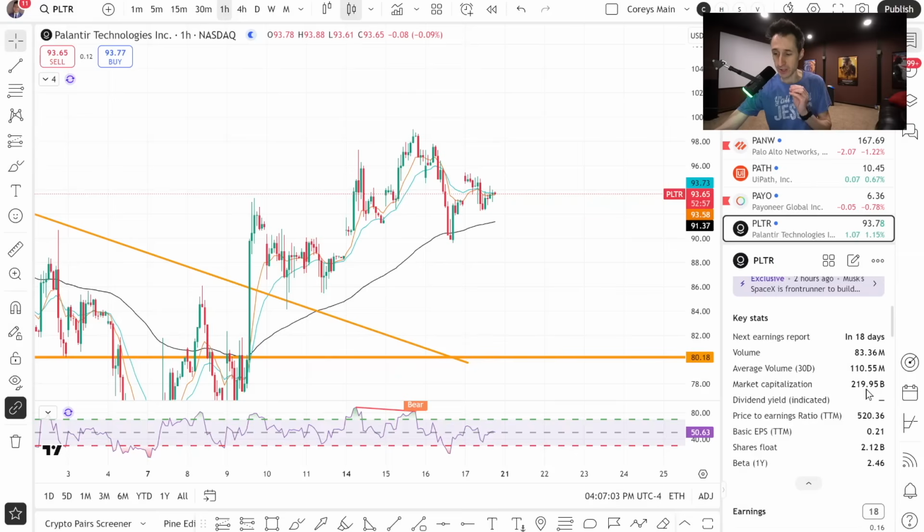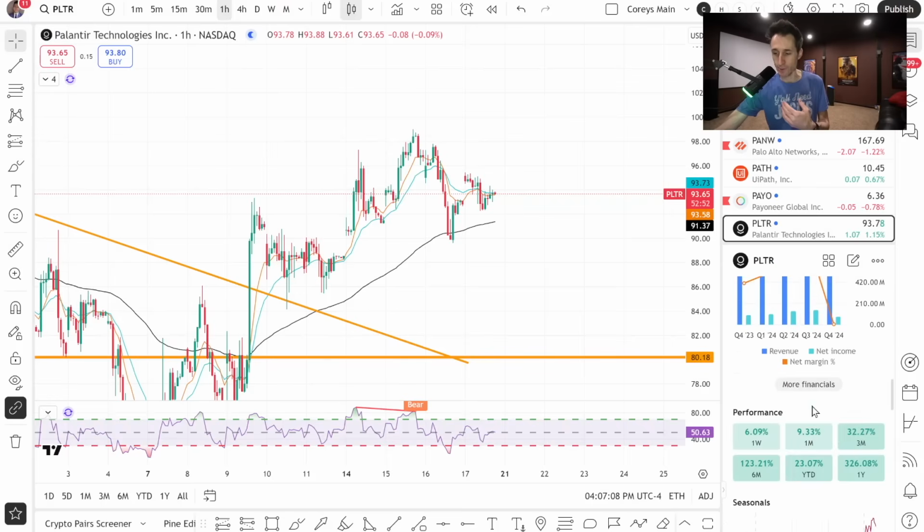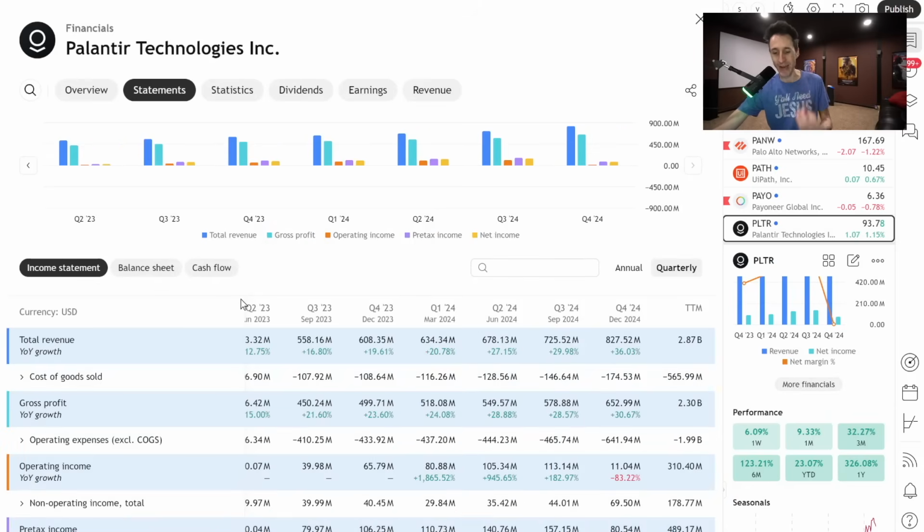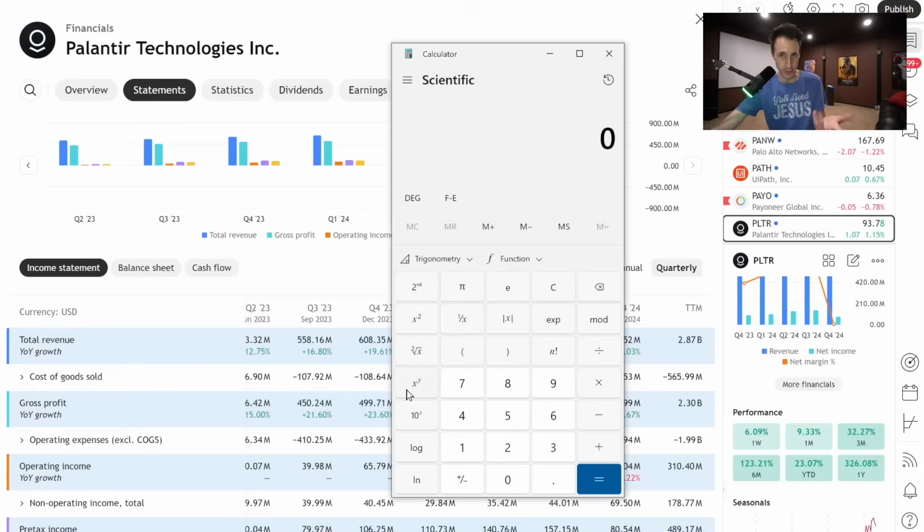What we're going to do is look at the market cap, which is basically 220 billion. Then we're going to go down and look at more financials. We're going to take the 220 billion and divide it by their total revenue, trailing 12 months. When we look at that, we see 2.87. So let's just say 3 to give us a more even number, to make it easier to understand. We're going to take 220 and divide it by 3, giving us a price to sales of 73.